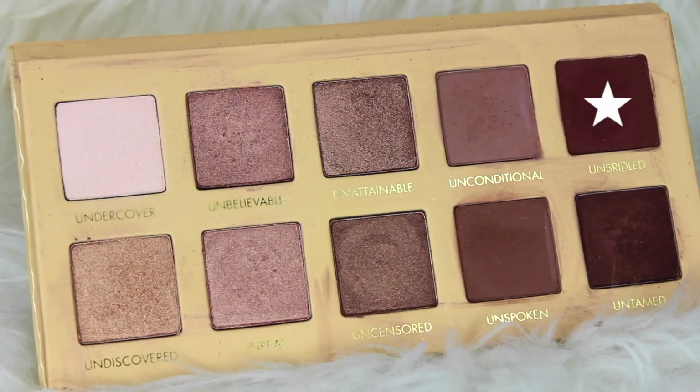I'm going to be honest, I was just kind of winging this look, but I knew I wanted to incorporate purple somehow, so I took the shade Unbridled, and I'm just applying this to the outer third of my lid and just ever so slightly into my crease as well, just so it's nicely blended.